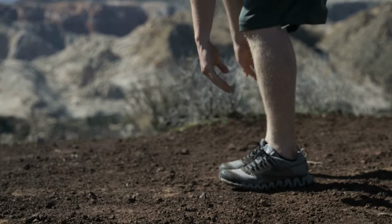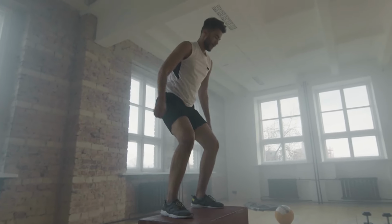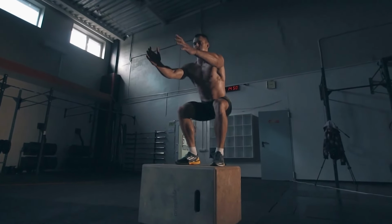Next, jump onto the box, landing softly. Then, stand upright on the box. Next, step down with control. And finally, add a jump for more difficulty. Repeat the sequence at a steady pace.